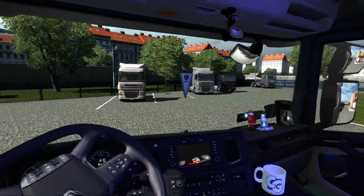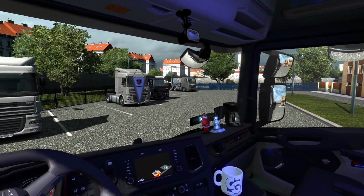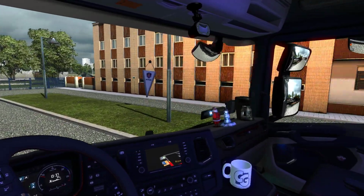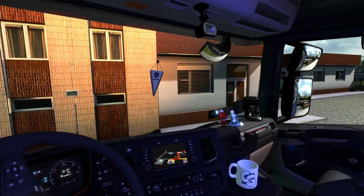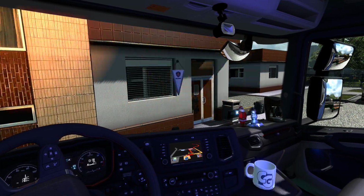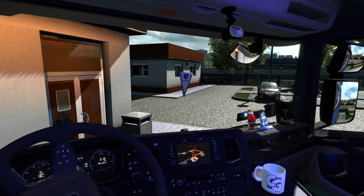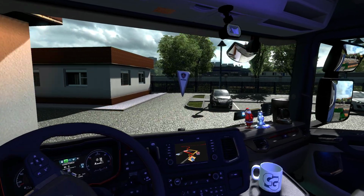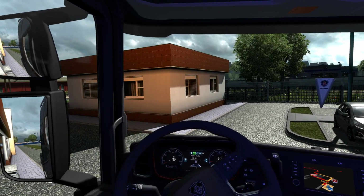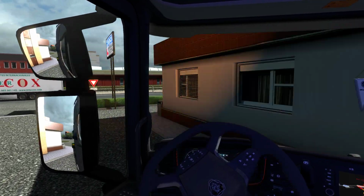Okay, so what do we do here? Let me see what I can do. What I can do is go around here. Try not to get stuck. The transmission is pretty smart. Going to crawler gears when I get stuck. Does that all on its own. It's pretty smart indeed.